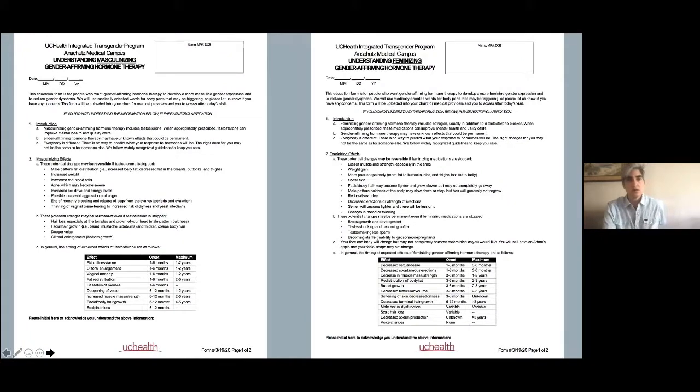So these are our quote unquote consent. They're actually information sheets. They are official forms of UC Health. Paper versions of them are currently hanging in the resident room and sitting in my office. They will be accessible through Epic, like resources for providers, hopefully in the next few weeks. And then I will be emailing these to you as well. If somebody has a bright idea of where I could put them for the most providers, please let me know.